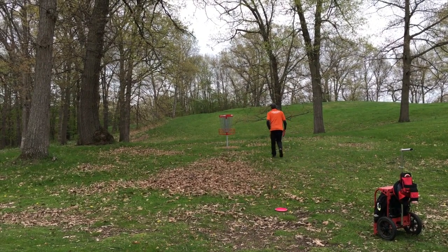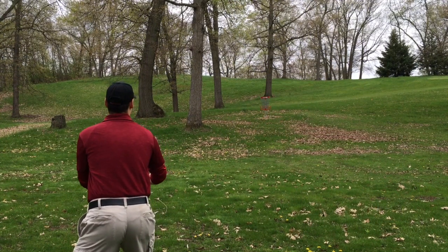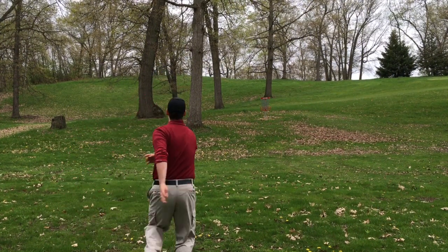And nice putt from you. Good deuce. That's a tricky putt. But yeah, the lease has been signed.